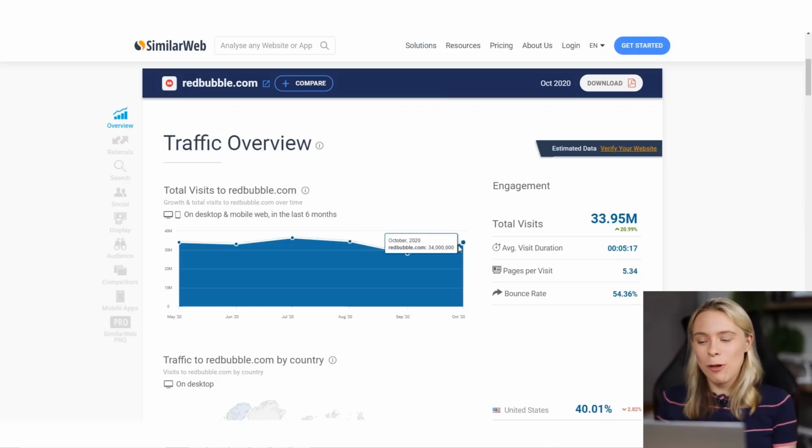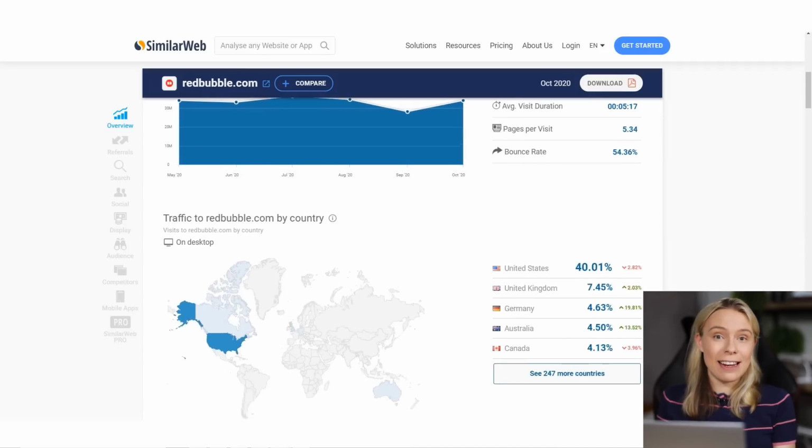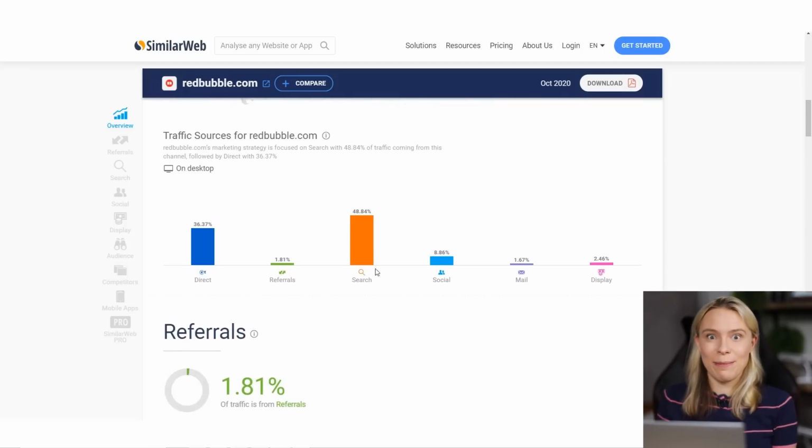And as I said, Redbubble does the selling and marketing for you. Each month, tens of millions of people come to Redbubble to buy products. And that's because Redbubble has actively worked to market their website, especially with Google. And as you can see, half of their traffic comes from search engines like Google.